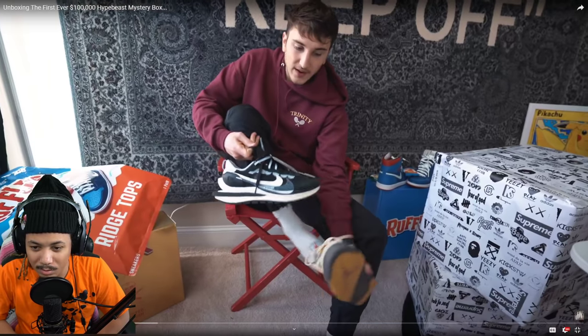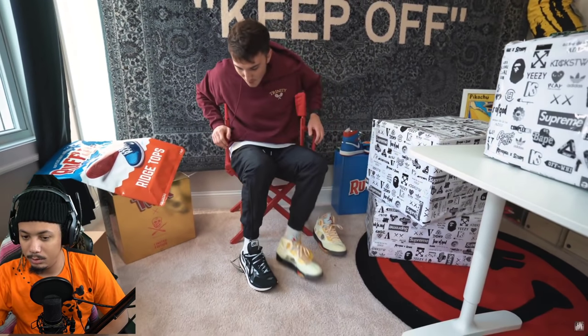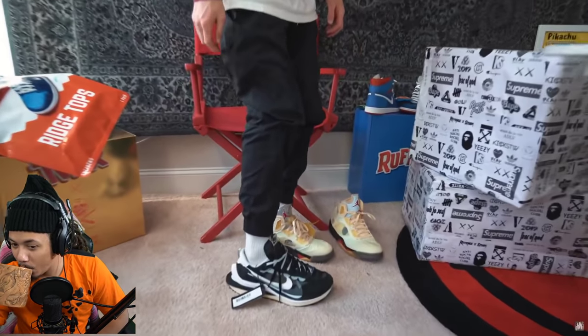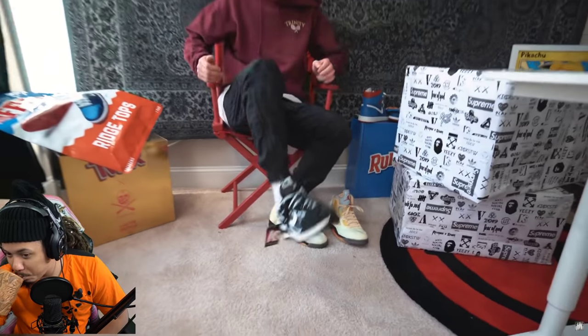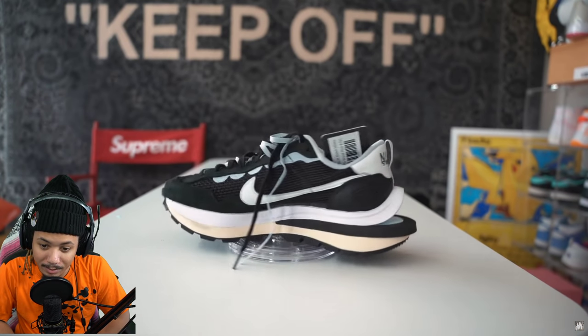Let's see what this looks like. Off-white fives are these? I'm taking these. All right, no, I'm taking these. Oh. All right. Boy. These are a little wild for me. Whoa. Dude. These are so long. It's like a size 14. They look cool. I just don't know if I'd wear them. So that's first right there.